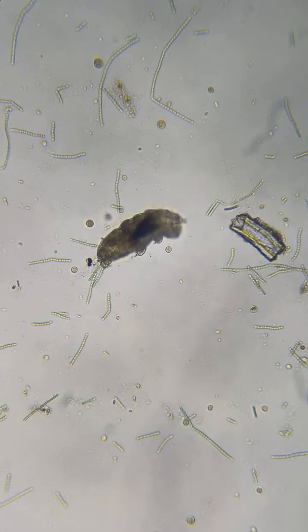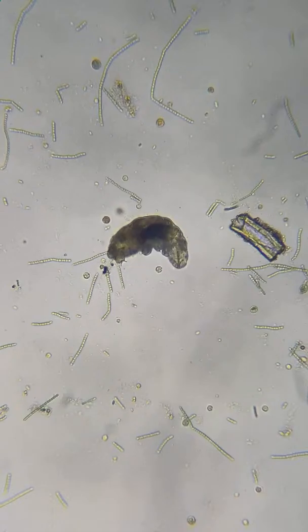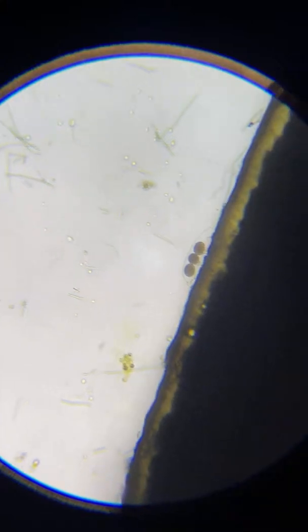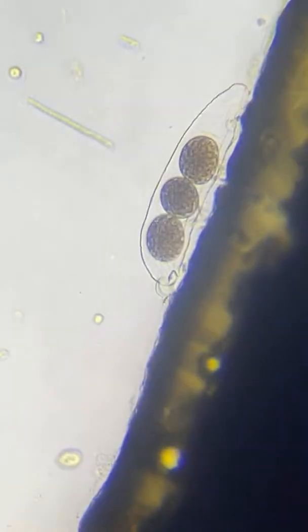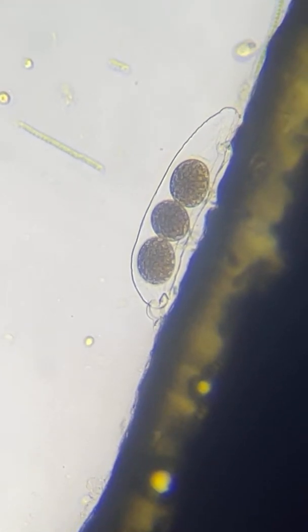Yeah, let's go look at the color version of the eggs before I go. Let's see. Okay, so let's go all the way to the edge. All right. So you could see that the color version of the eggs kind of look like the version of the tardigrade himself, you know?